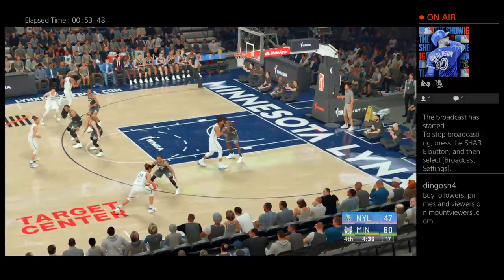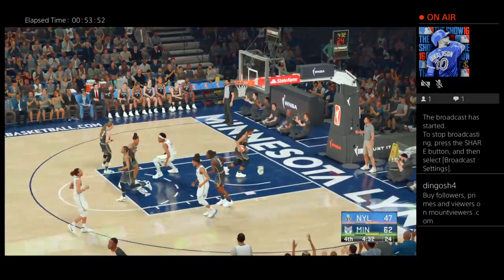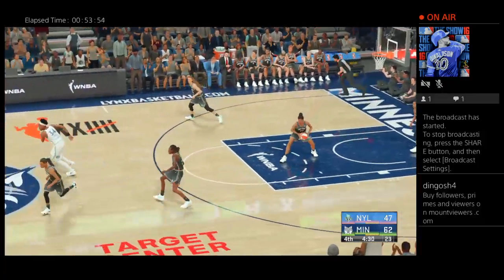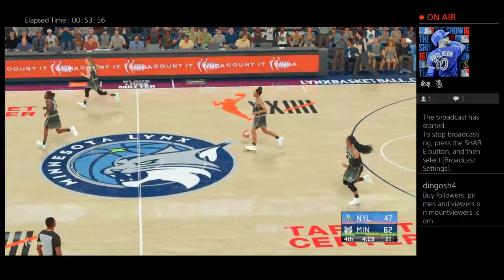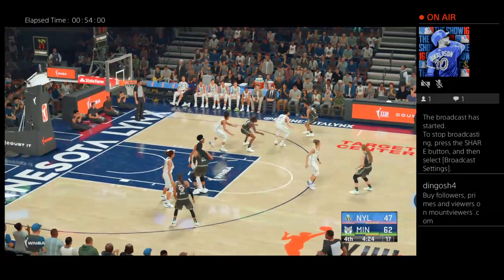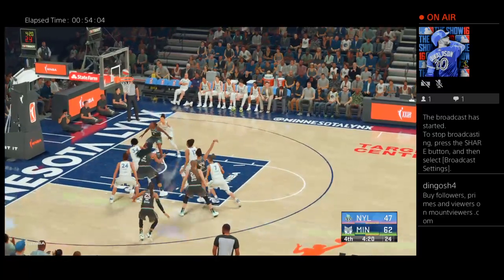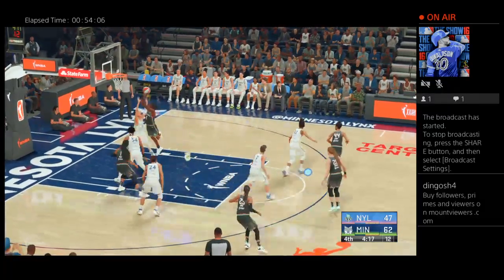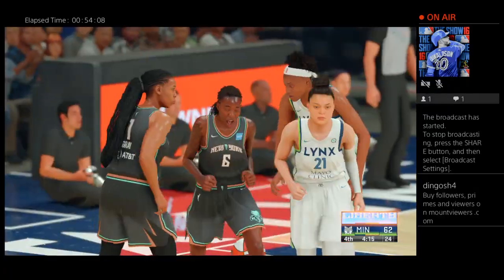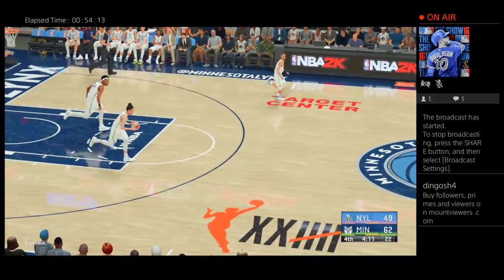Collier outside. To the middle. Fowles. Yes. And it's a Collier with the assist that time. Don't underestimate Collier's ability as a distributor. She'll make passes that make you say, wow. Here's Laney. Goes back up. Howard, that's good. Natasha Howard. Perseverance always pays off on the offensive glass.